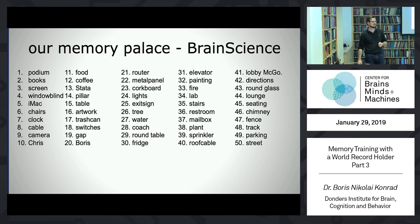And then we have the chairs. The word is beam, like a beam of light, or beam me up, Scotty, whatever. Beam at the chairs. Beam. B-E-A-M, beam.